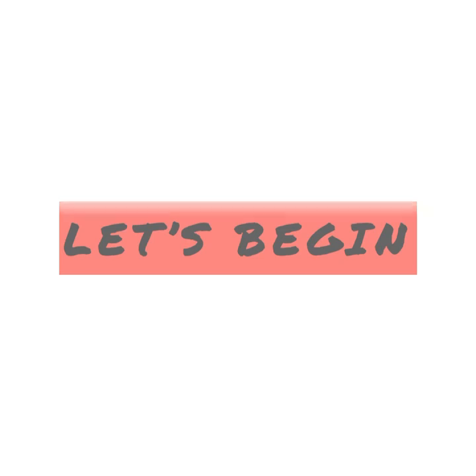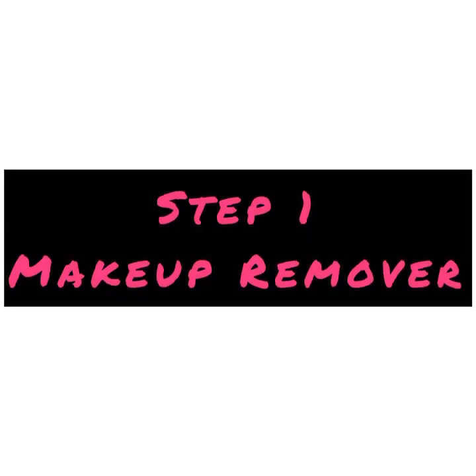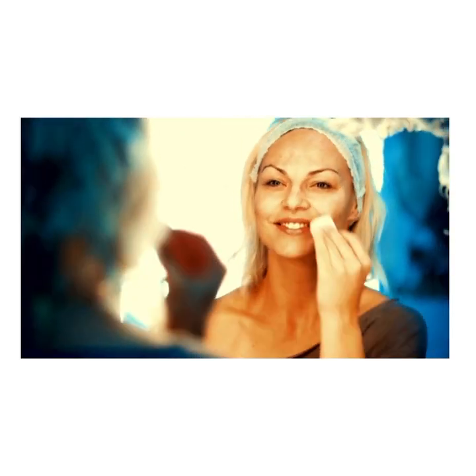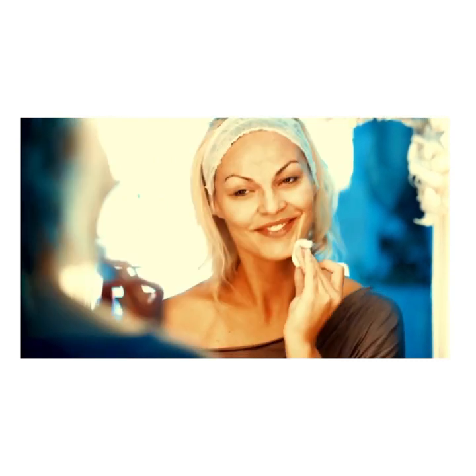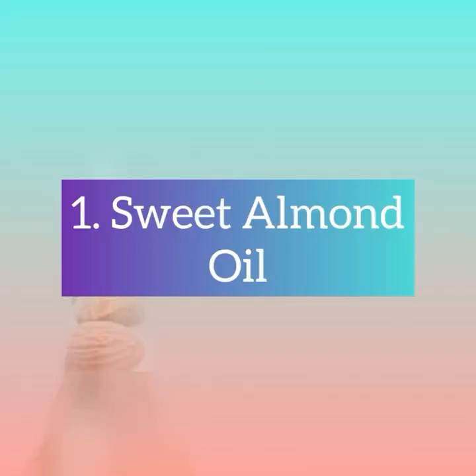Now let's begin. So my natural skincare routine is comprised of 6 steps: the makeup removal, cleanser, the exfoliator, spot treatment, toner, and moisturizer. The first step in this routine is to remove all makeup, which should be done every night right before bedtime. Now, my number one top ingredient for removing makeup is sweet almond oil.